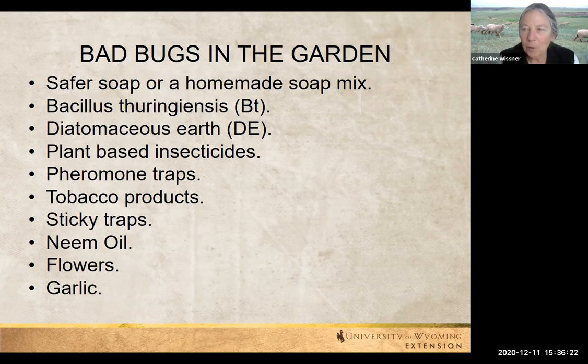Safer soap is already pre-made and it's easy to use, comes with a little spray bottle. Read the directions before you use it. It's a contact soft insecticide, it's non-selective. BT is also a really good one, but it's very selective. So you got to know what insect you're going after to use BT. Again, it's a very soft insecticide, but read the label so you know what insect you're going after. And if you don't know what the insects are, either take pictures of them and then get back to your county extension office, and then we can figure out what those bugs are and help you treat them.